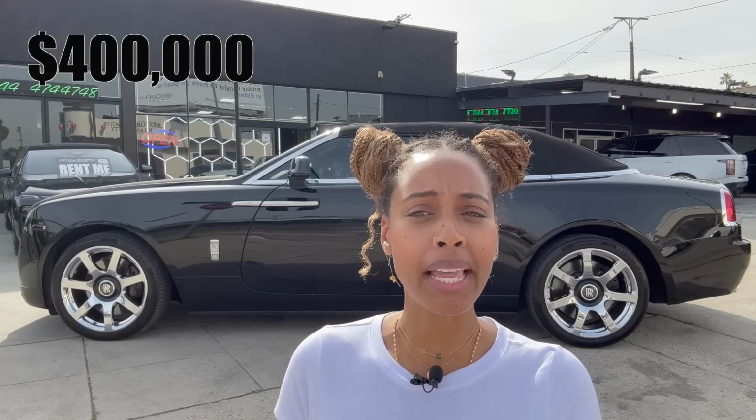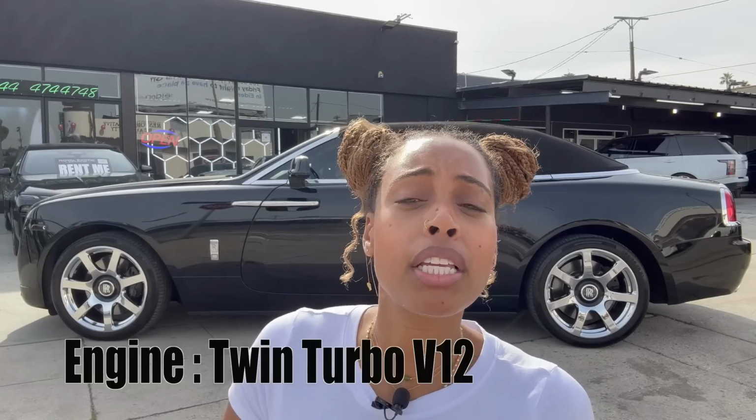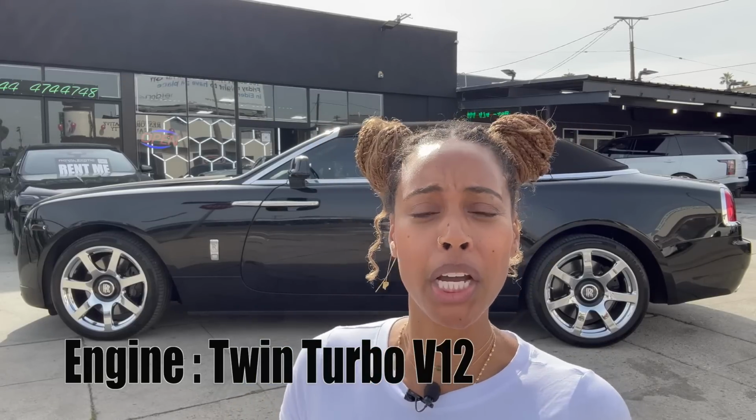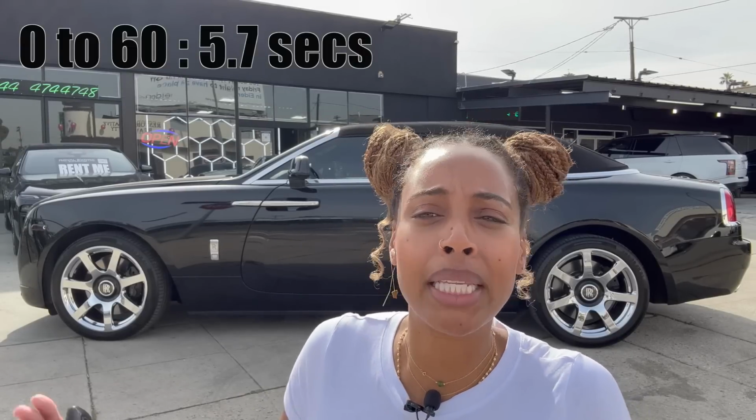This is a Rolls-Royce, so we are really rich today, really rich. The price is $400,000. So yes, we're super rich right now. And then the engine is a twin turbo V12, so I think we're gonna be okay. Horsepower, 563. Not too bad. 0 to 60, 5.7. I mean, this is not a sport car, so we're not gonna go too fast. But hey, it's not bad, it's heavy. So, as usual, I'm gonna review the outside, then I'm gonna review the inside, and then you already know, more driving!